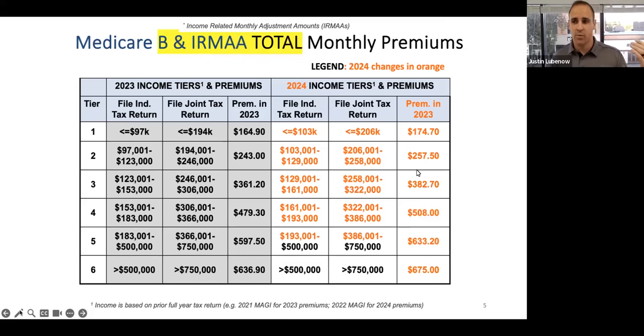If you're in one of these higher brackets, this is the total: $257 or $382, $508, all the way up to $675 a month if you're fortunate enough to be in that top income bracket. Now, what income is the government using to determine these IRMAAs? Well, it's the last tax return that they've processed.